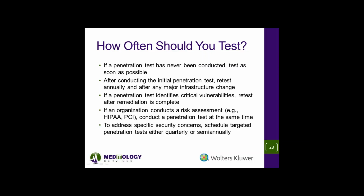And then it's important to come back and retest over time, especially if you feel like you've closed up some of the security holes. It's best not to assume that they've been closed and make sure that there's a follow-up test and scan and process to make sure that that's been addressed.